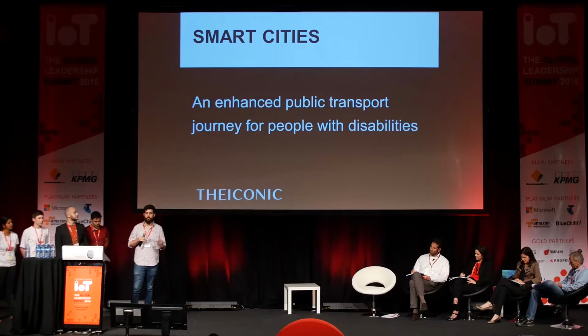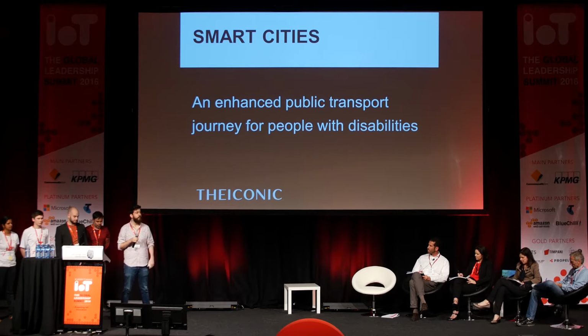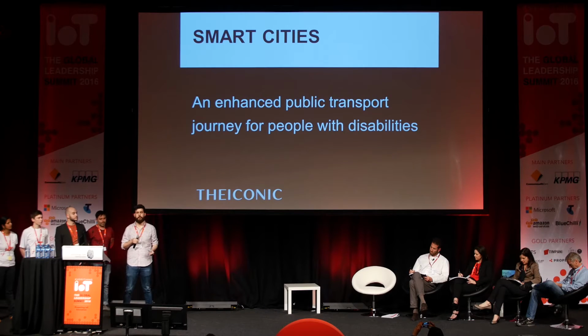So we picked the theme of smart cities, and there was a corporate challenge which we found was really interesting, and a lot of us had seen a little bit of this problem in real life. So we decided to work on the problem: how can IoT make public transport more accessible to people with disabilities? Cool. So today I'm going to talk you through one journey that we decided to focus on the day.